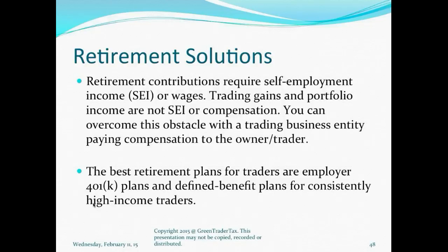When the S Corp pays you compensation, that fills up the bucket. When a partnership pays you an administration fee, it fills up the bucket, but then you have to pick up your share of the partnership loss, which drains the bucket. You can never get there with the partnership. But with the S Corp, you just pay the wages and you're there. The best retirement plans for traders are employer 401k plans, and if you make a lot of money, defined benefit plans.